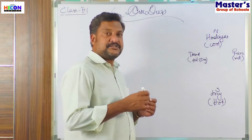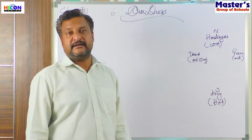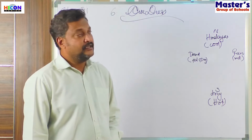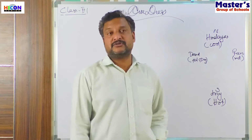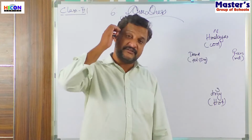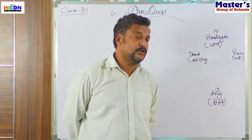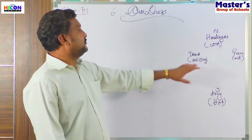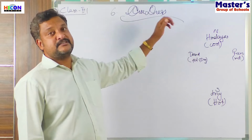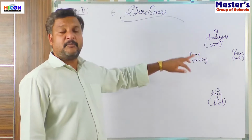So a country which has got these many variations in the climatic conditions and different regions, is it possible to have the same kind of cloth for all these four regions? Is it possible? No way, isn't it? The kind of cloth that the people use in the northern region is not suitable for a southern region because the climatic conditions are opposite.